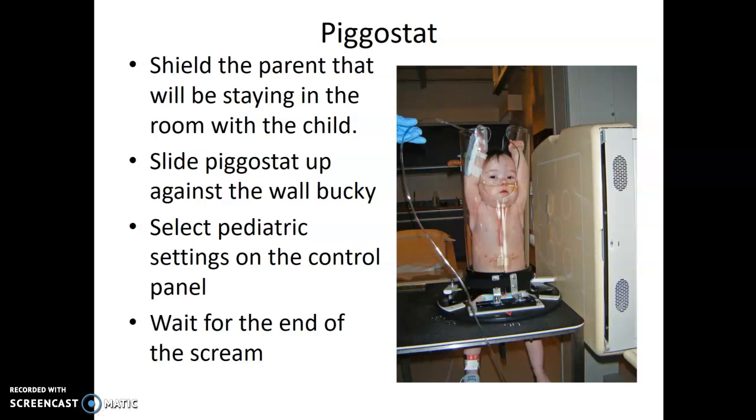I always say wait for the end of the scream, because children, when they're upset in this pigastat, they're really annoyed. You're holding them still. They don't want to be here. They don't feel good. They're going to sort of cry, a long cry or a scream. And after the long cry is when they take the deep breath in to do their next cry. So wait for after the scream or after the cry. And that's when they're going to take a deep breath for you. So try and time that.